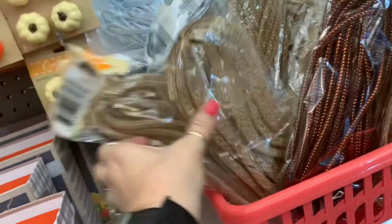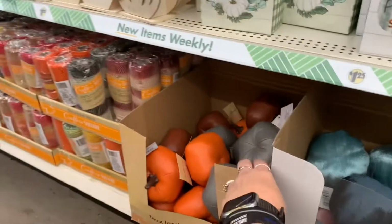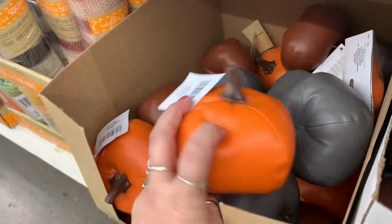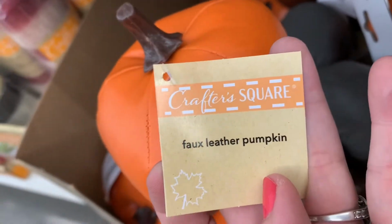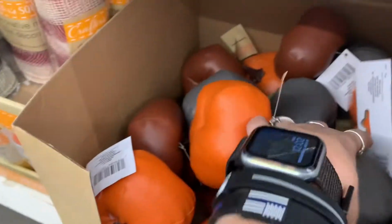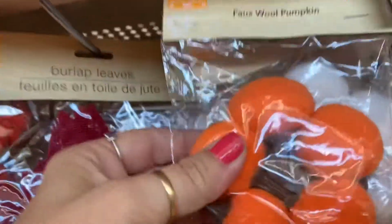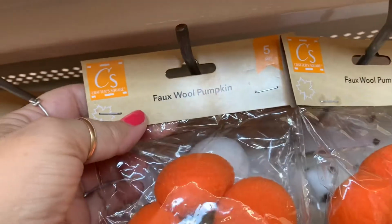Someone had mentioned, the person that I watched said you could put fairy lights through those and they'd be really pretty. And then these over here, sorry, I'm trying to move. These are fake leather. See, faux leather pumpkins. And it looks like they just have three colors. And here's some more picks. This looks like a pom-pom. Oh, it's fake wool, okay.